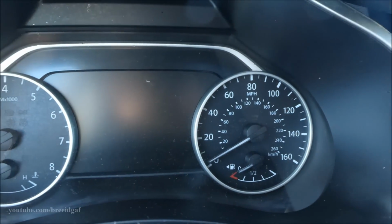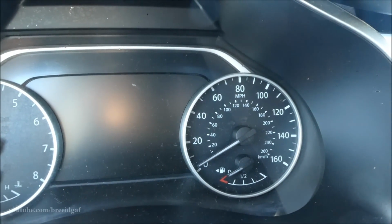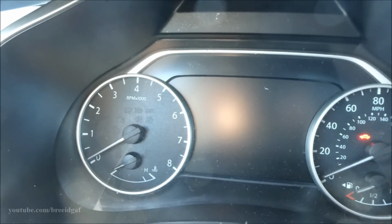Here is what the dash looks like. We have the speedometer with the gas and the RPM with the engine temp.